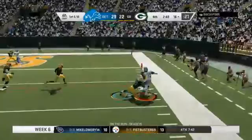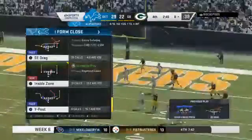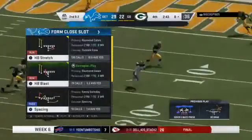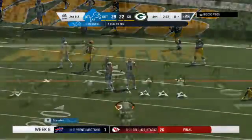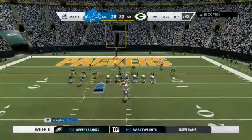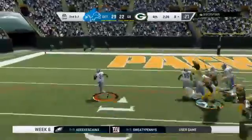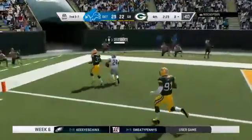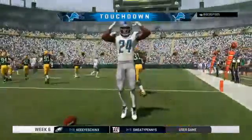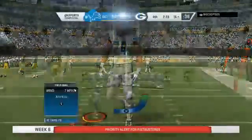Escaping the pressure right. Going to throw right side here. Complete. He's down inside the 10 to the 8. And it comes on a gain of 8. A good pickup there. 8 yards on the first down completion. If nothing else, they've already taken a couple minutes off the clock here already as they come up 2nd down. And he'll get into the end zone. Touchdown, Detroit. An 8-yard touchdown run.